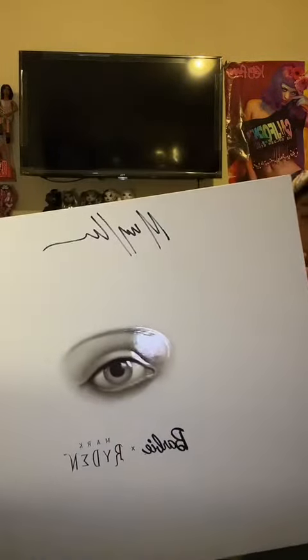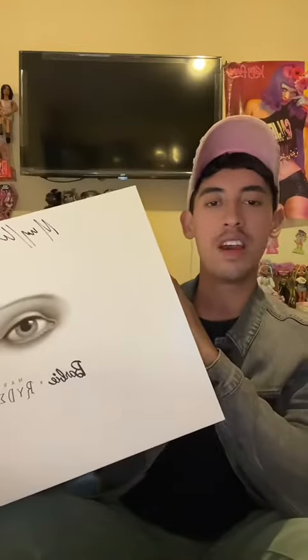This is the front of it. And then he signed the top of the box. And then on the bottom, there's just like info on the item. And I haven't opened it yet, but I will open it so you guys can see what's inside.